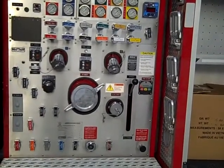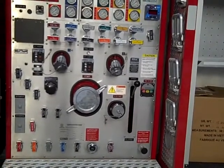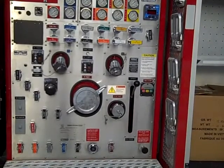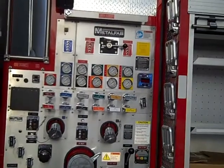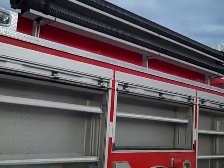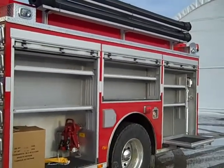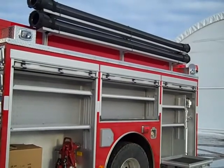The drains are at the bottom of the pump panel. There is a manual pump shift override mounted on the lower edge of the pump panel. This unit has a pump house heater that is thermostatically controlled. The body is a high side body on both sides. On the left hand side there are 2 suction hoses mounted on the fender top.